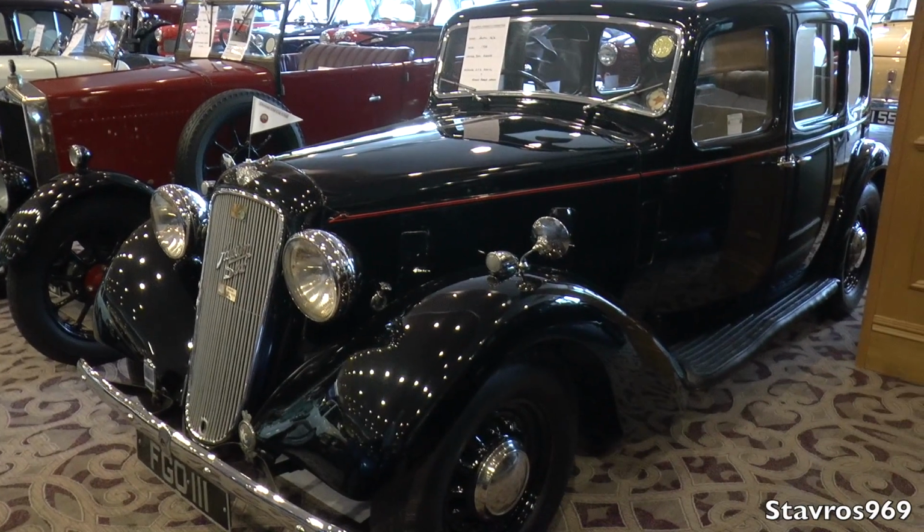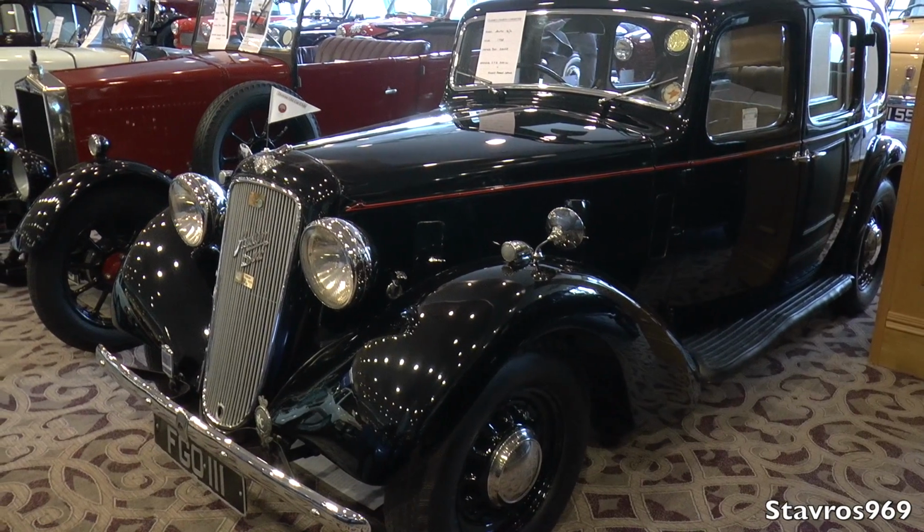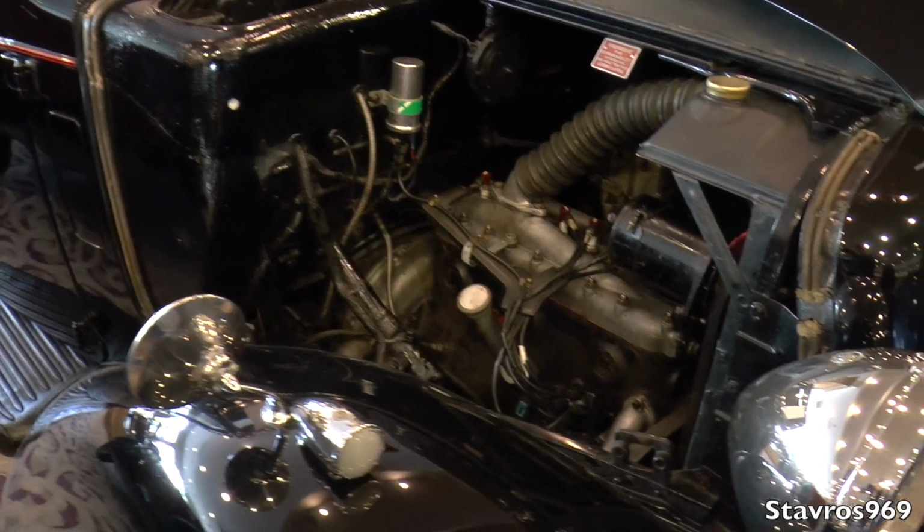So the chauffeur had to sit on the leather and the passengers on the warm seat. There's a bit of history with this car. And again, a lovely car. What year was that, Bill? That was 1936.